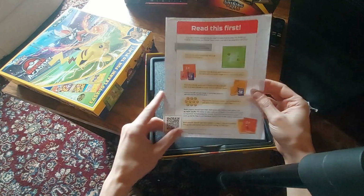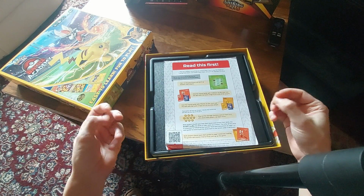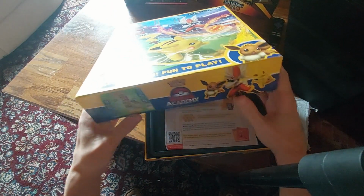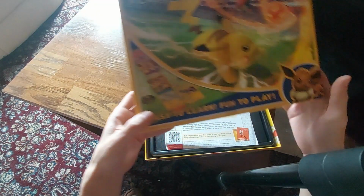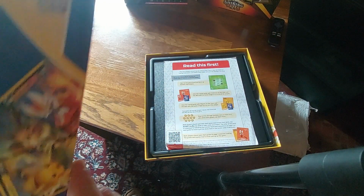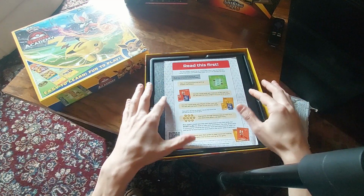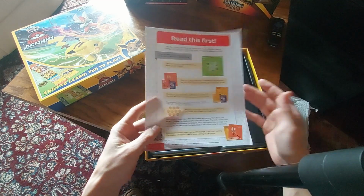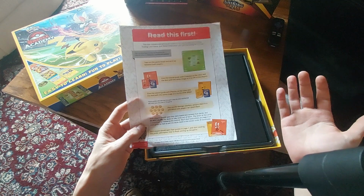Let's see what all you got in here, because I'm not really sure, other than having 3 pre-made decks, which are pretty cool because it's an Eevee V, a Pikachu V, and a Cinderace V deck. That's awesome, just having a Pikachu and Eevee V pre-made deck. And all the cards are actual cards, which I assume also means they come from actual expansions, at least the vast majority would.